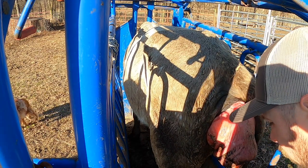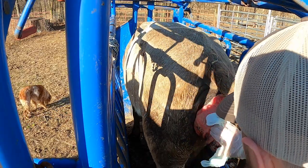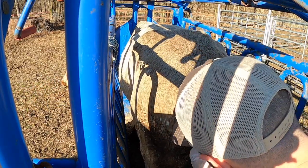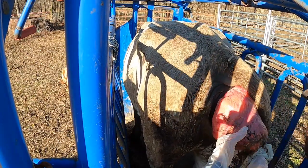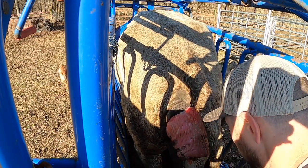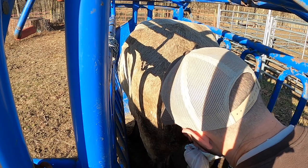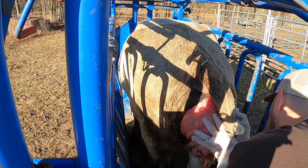All right, so I don't have an extra set of hands, but I think I got the camera set right there where you should be able to see everything. So right now, just working, kind of clean this up a bit. It is not going to be perfect, but get it as clean as we can. Replace it. If we can get everything back where it's supposed to be. Get a stitch in it.